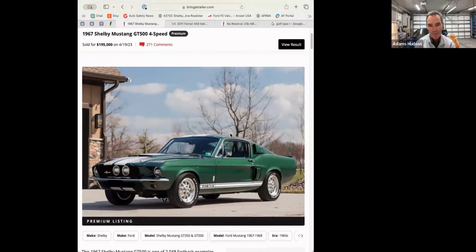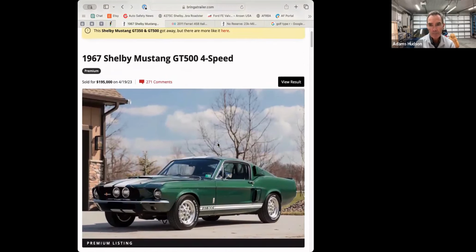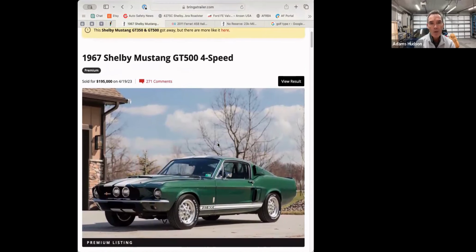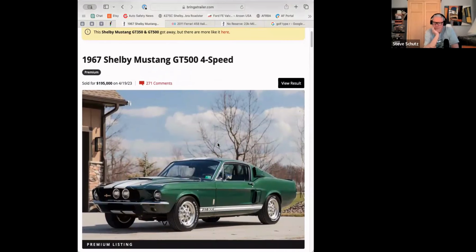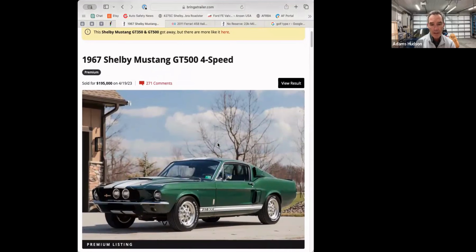Tell me what the price tag would be if it was an original '67 Ford GT500. You mean back then or now? Oh, when you said you could not get an original Shelby, you meant Cobra. I meant a Cobra, I'm sorry. I could not get an original Shelby Cobra in the $200,000 price range. I could get a continuation Cobra, but not an original Shelby Cobra, which is an eminently more usable car.